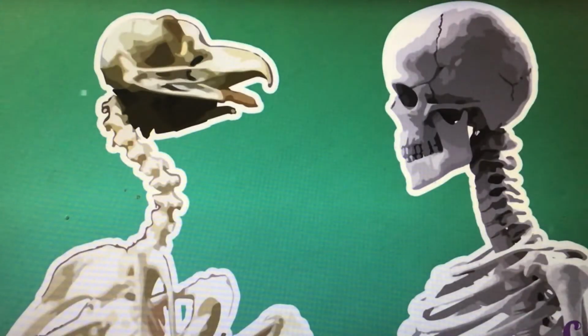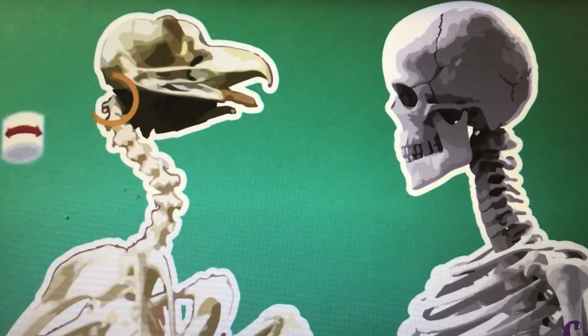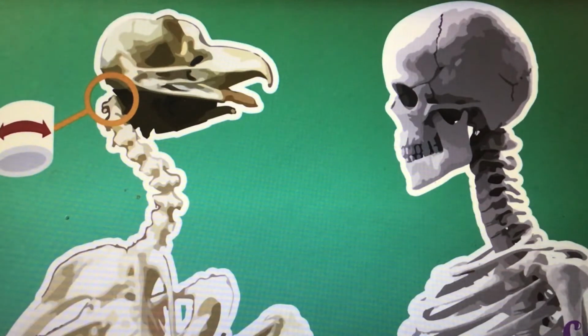The secret is in the bones in their neck. These are called vertebrae, and owls have more vertebrae in their necks than we do. Owls have 14 of these bones, while people only have 7. These extra bones let an owl swing its head almost all the way around, which is very useful since it can't just move its eyes when it wants to look at something.